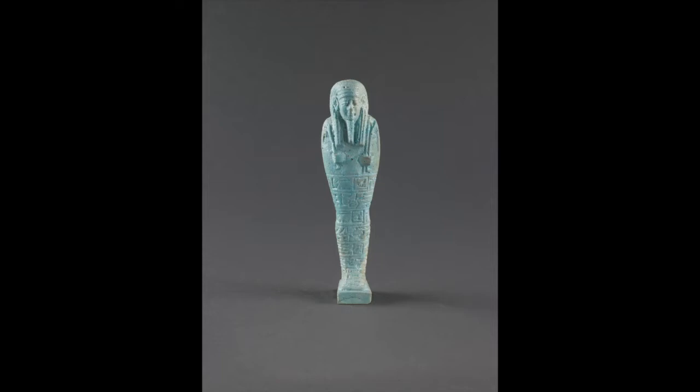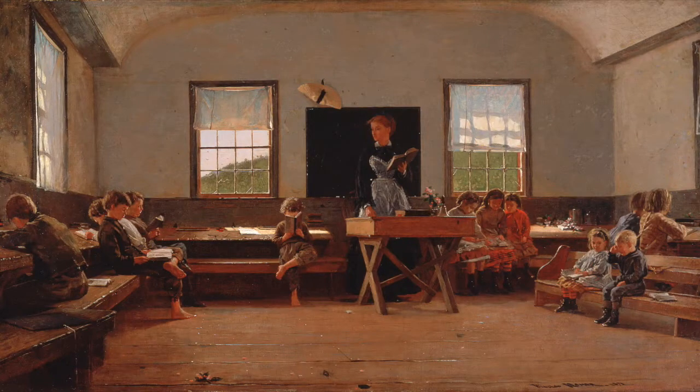Let's see how another artist created a work of art featuring a helper. Look carefully at this work of art. What do you see?